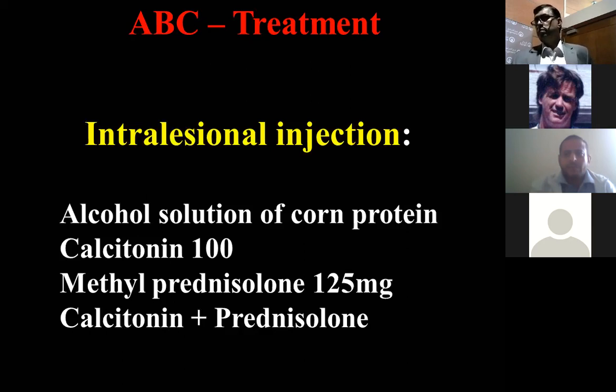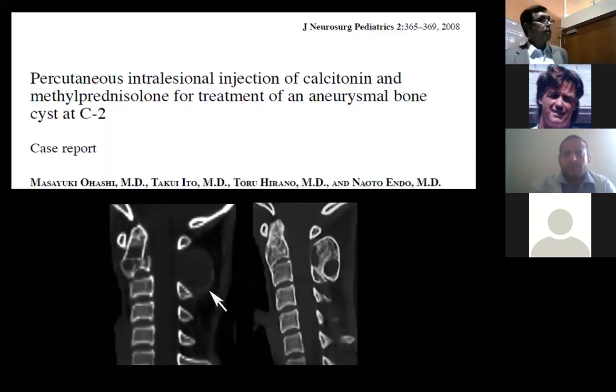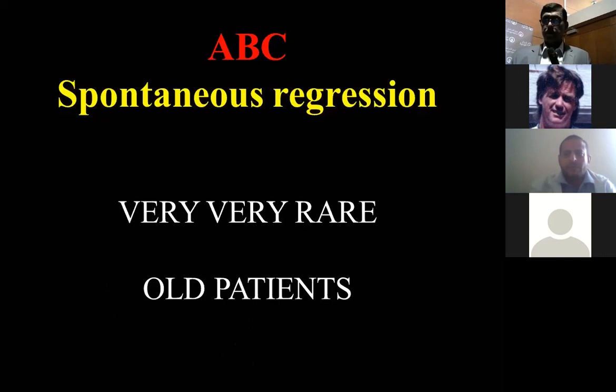And I'm talking about peripheral lesions. We're not talking about skull-based lesions. So it definitely has a big role. Thank you. Anybody wants to comment? Okay. So this is the first paper that was published, one of the major papers, 2008, about this percutaneous intralesional injection of calcitonin from Japan. And you can see the region, and this is the intralesional injection of calcitonin and prednisolone.